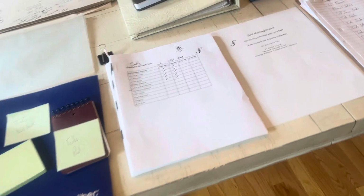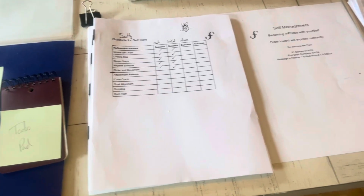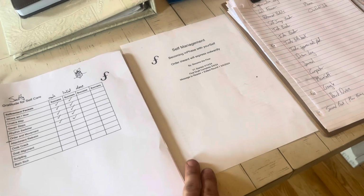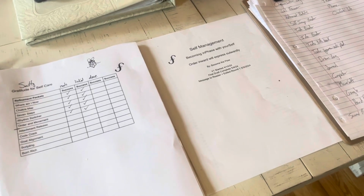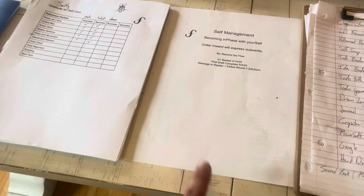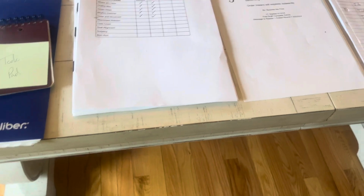Then we have our refinement packets. We have ours printed. They're copyable on Google Docs through our website and Patreon, becometheflow.com or patreon.com/becometheflow. And then our self-management book is not printed yet, but it is accessible through the same links, and we'll have a workbook for them soon, so you can print something out and follow along with it.